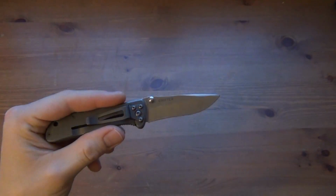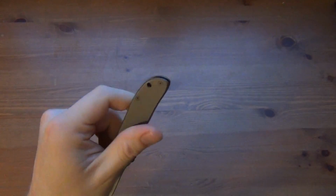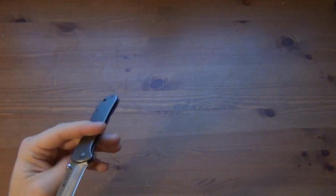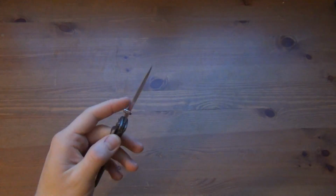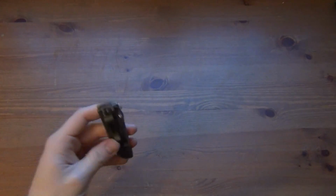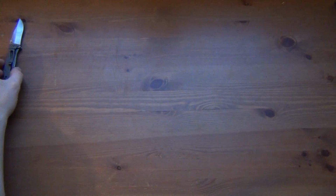This is the CRKT Drifter, stainless steel, frame lock. I bought this, I don't even know when, but never carry this knife. It's really heavy, kind of a small knife, pocket clip sucks. So anyways, that is my first knife and my only CRKT that I have.